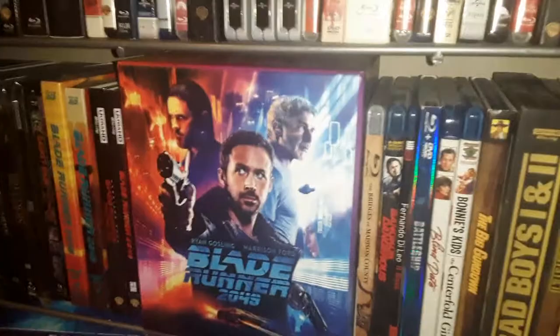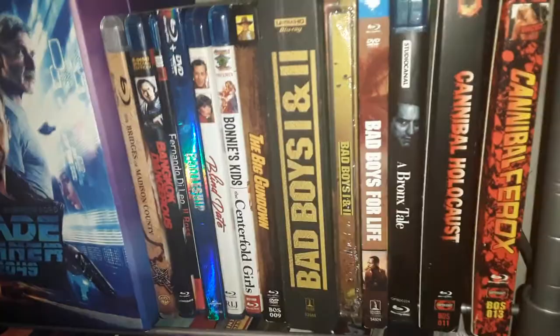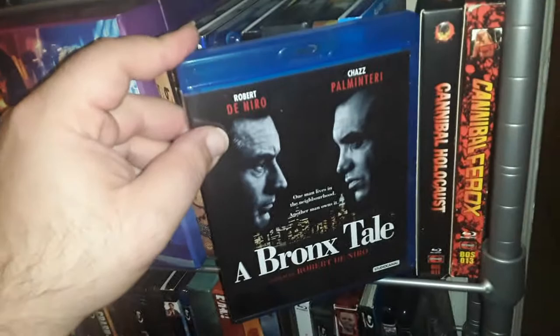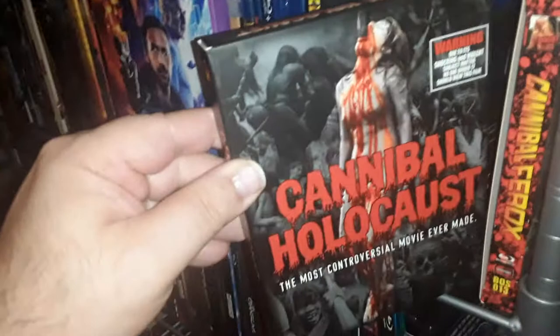Alright, so Bad Boys 1 and 2. I picked up a copy of this steelbook because it was so awesome. Best Buy exclusive. Bronx Tale, which is an import. And my favorite cannibal flicks. Two of them. Cannibal Holocaust and Ferox.